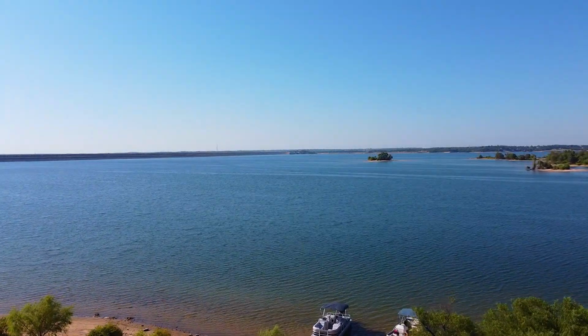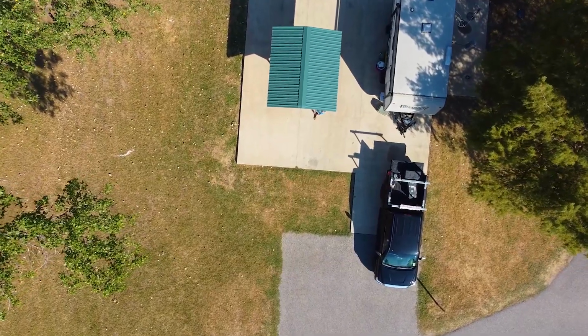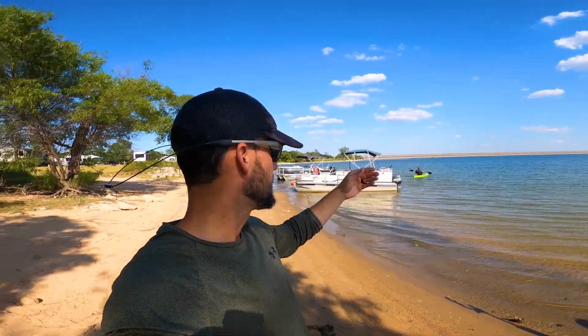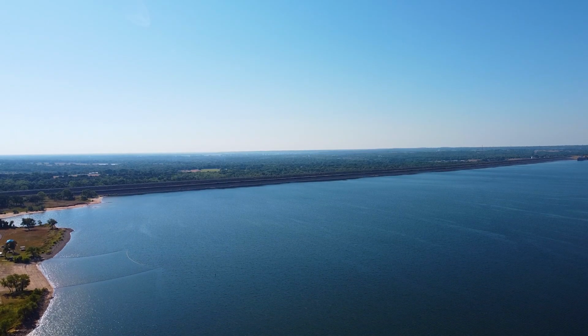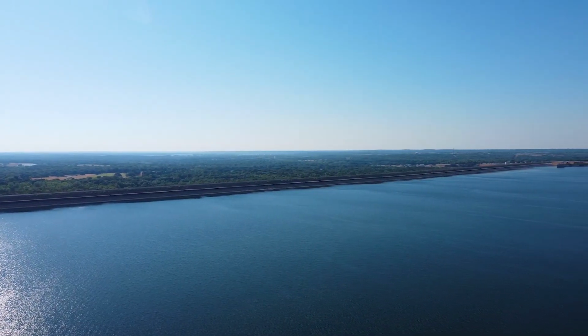All right, so we're back at it. This is the dam right over here, and we were fishing on the other side below the dam this morning, and just kind of been hanging around camp in the heat of the day. Not much going on, but we're about to go out this evening. We're gonna work our way up this corner and just work our way down along the edge of those big rocks, see if we can find some topwater action.